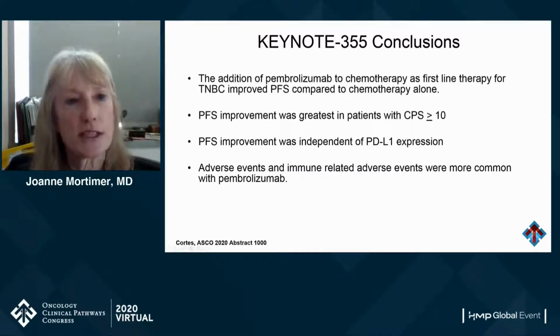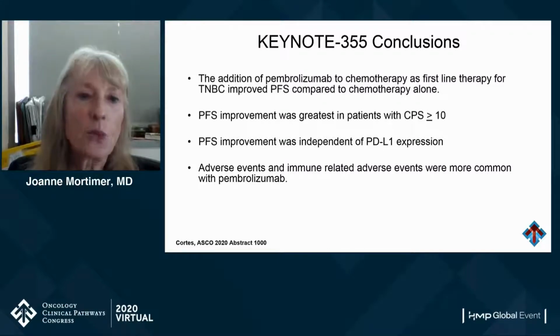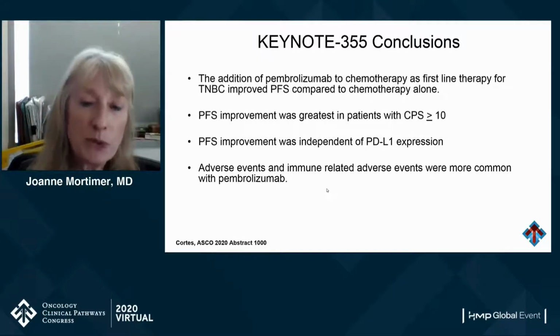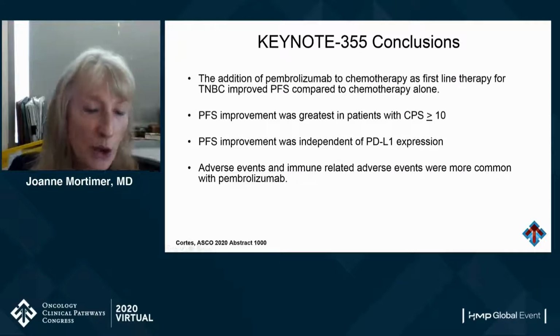So the conclusions of this study is that the addition of pembrolizumab to chemotherapy as first-line therapy for metastatic triple-negative breast cancer did improve progression-free survival compared to chemotherapy alone. And that progression-free survival advantage was greatest in patients with higher expressions of PD-L1, but it was also independent as long as there was PD-L1 expression. I did not review the adverse events and the immune-related adverse events, which were more common with pembrolizumab and were as the side effects that we're used to seeing with its addition.